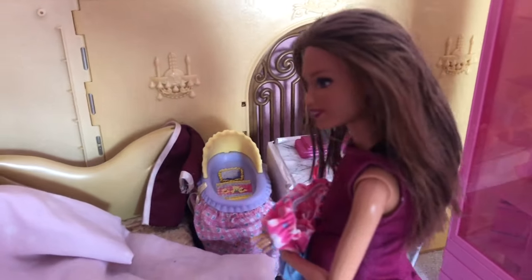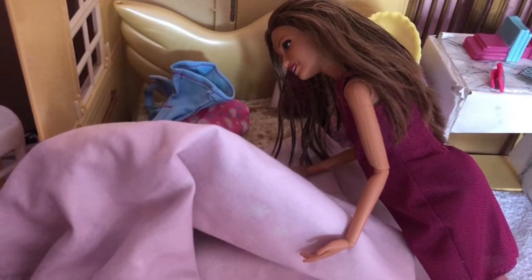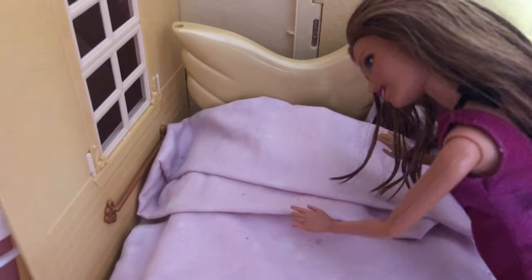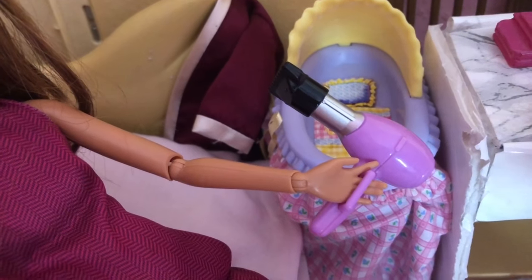Then I will head back into our bedroom to make mine and Ryan's bed, obviously. So I just put my pajamas on the bed and then put the duvet over. Normally while this is going on, Ryan's downstairs preparing some breakfast and coffee. So this is what our bed looks like.